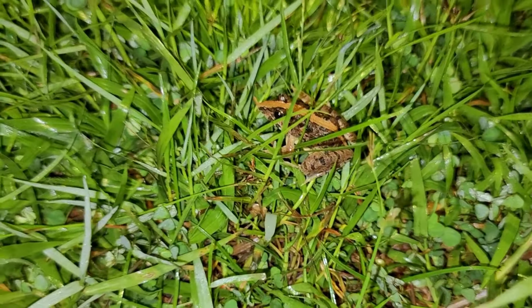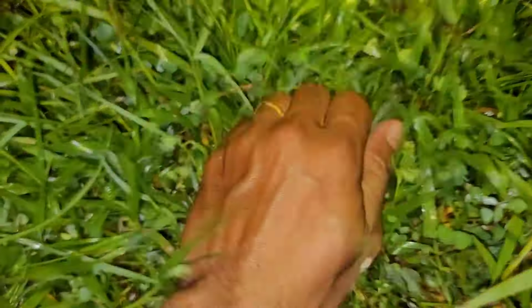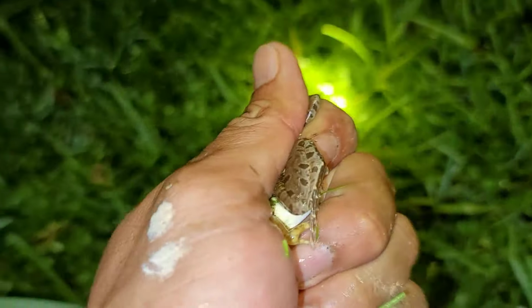Big frog. Over there. 1, 2, 3. Ooh. Yes.